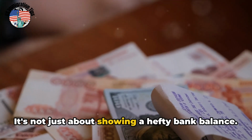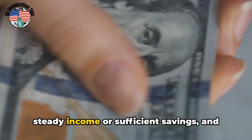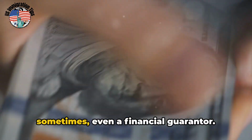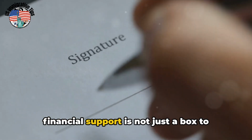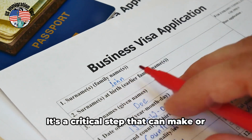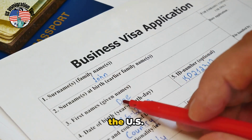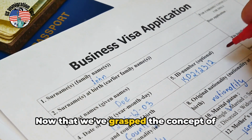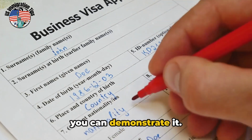It's not just about showing a hefty bank balance. You need to provide solid evidence of a steady income or sufficient savings, and sometimes even a financial guarantor. So understanding and demonstrating financial support is not just a box to tick off in your application process. It's a critical step that can make or break your dream of visiting or living in the US. Now that we've grasped the concept of financial support, let's move on to how you can demonstrate it.